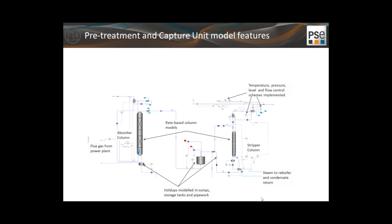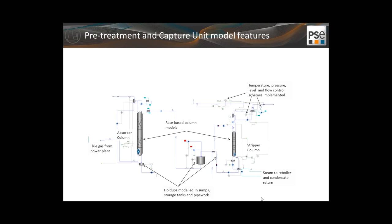The focus of the study was to understand the dynamics of the CCS chain. In order to protect the council's intellectual property, a representative amine solvent whose thermodynamic properties are readily available was selected for the capture process model. Now, the capture unit flow sheet you can see is the typical amine plant configuration, including the absorber, the wash water, the solvent cross-exchanger, the stripper column, the reboiler, condenser, and lean amine tank.